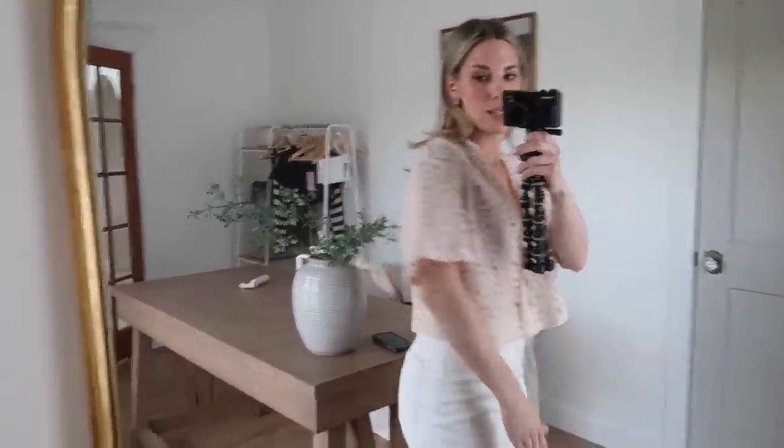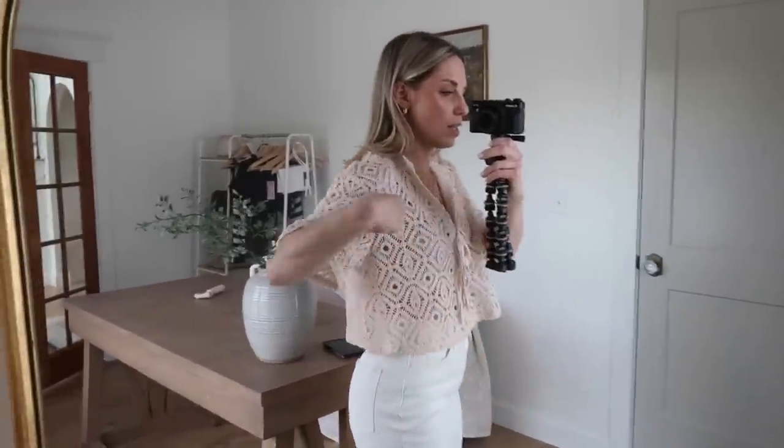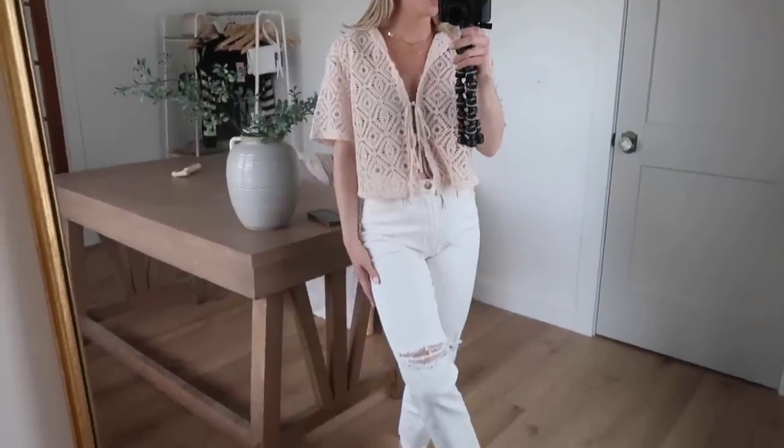But it is really cute, and you could always layer it up with a little tank underneath or a little bandeau or something, again, to make it a little more modest. But I got mine in a size extra, extra small, so I definitely recommend sizing down because it's plenty big enough. It's comfortable in the arms. It's definitely oversized, but I think this is so cute. And I would easily believe someone if they told me this was from Zara for $80. It looks much more high-end than something you would find at Target. And again, looks really cute with these white jeans.